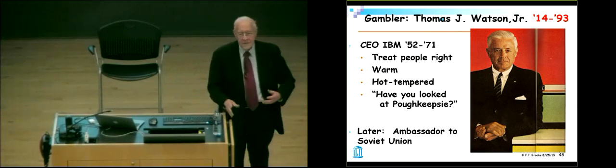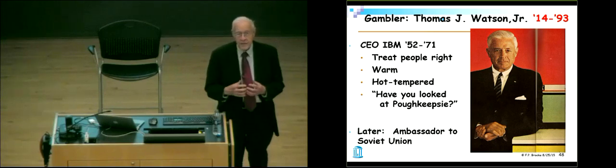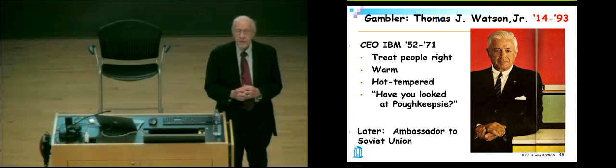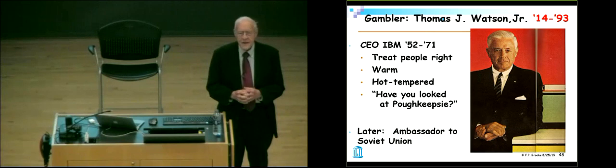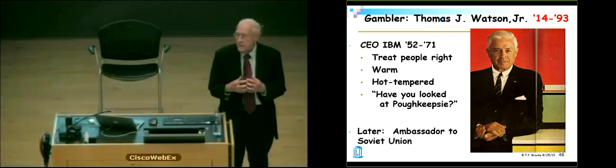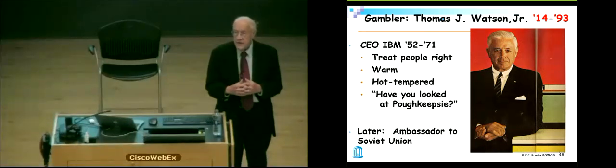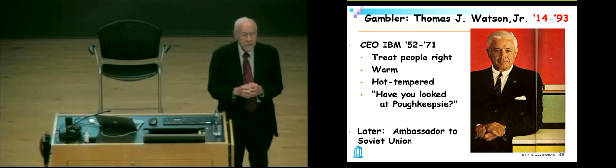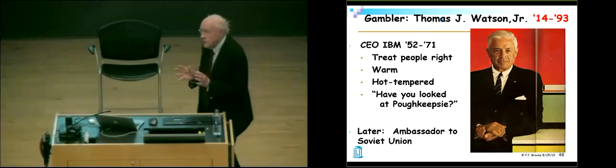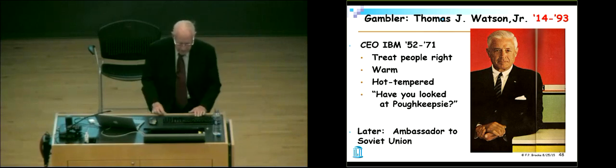And he asked me why I didn't, and I explained that I really wanted to get back closer to the people, and I like to teach, and I felt called to do this. And I said, and I like to build things. And he said, I like to build things too. Have you looked at Poughkeepsie recently? I suddenly realized this 10,000 person laboratory factory complex was his personal creation. He had gotten the company into the computer business. And I never would have thought on that scale of, I like to build things too. Have you looked at Poughkeepsie recently?